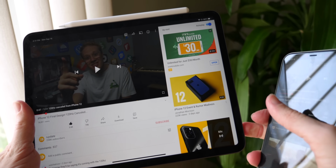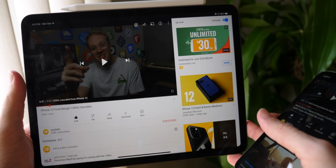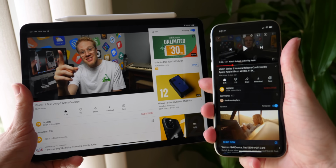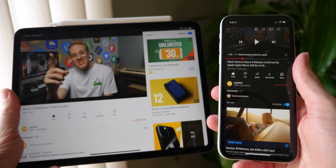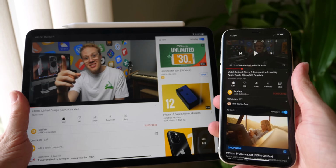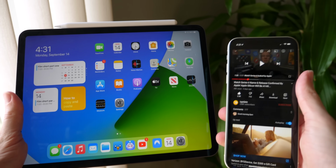But I've also been going back and forth, so it's probably not expecting that because that's not really a real use case. But it is cool that you will have automatic device switching between your watch, your phone, your iPad, and macOS Big Sur with the newest update as well. And it really is seamless.